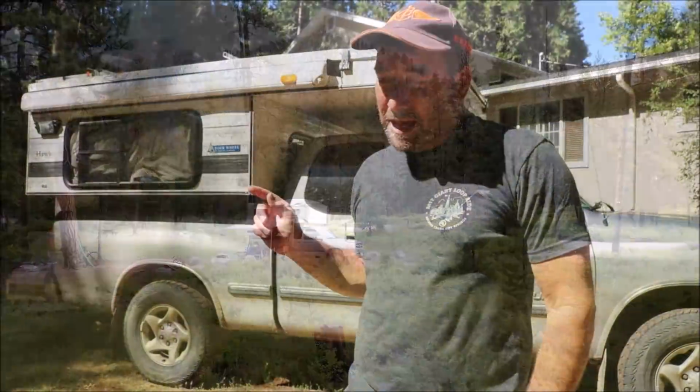Now, these Four Wheel Campers can be pretty expensive brand new, and they are built right here in Woodland, California. Finding them used is a little bit of a challenge. They do hold their value well.